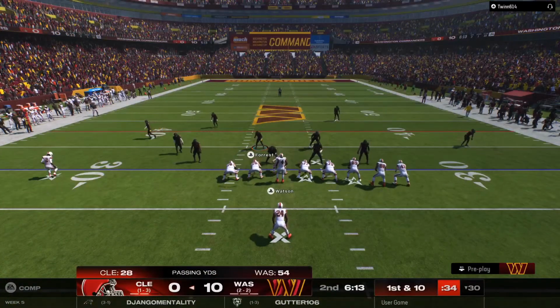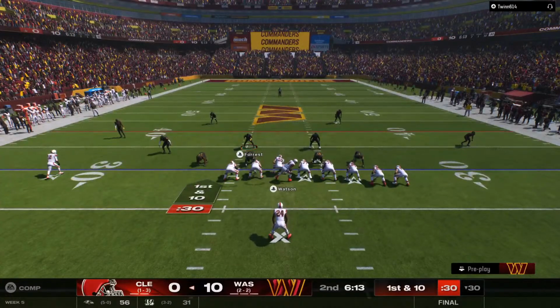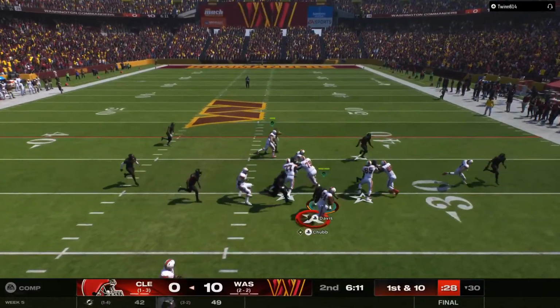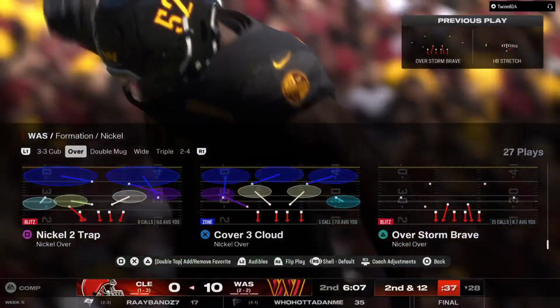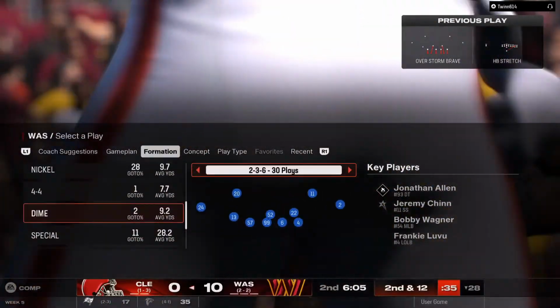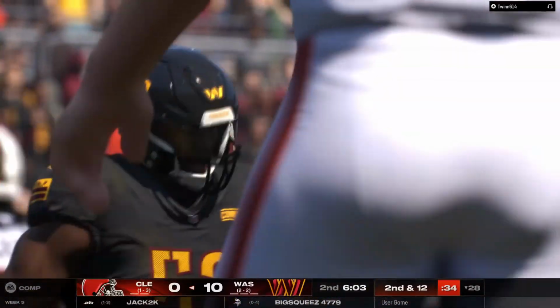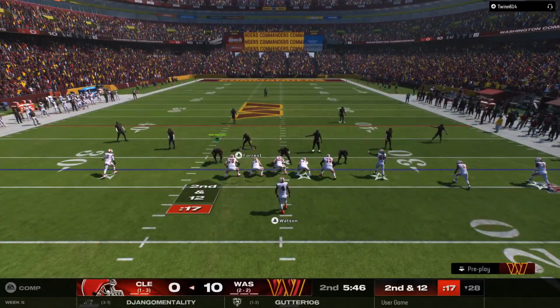Coming out with a jumbo package to start the drive. They start on the ground with Nick Chubb, and the running lane's non-existent in this first half as they'll stop him behind the line. Jamin Davis, the one to get up from his linebacker spot and make that play. So the opening play of the drive goes backwards. Now they'll come up on 2nd and 12.